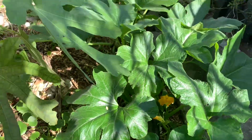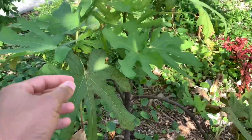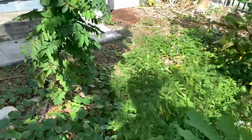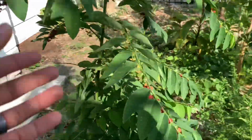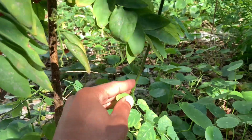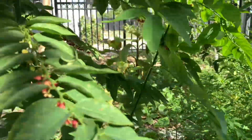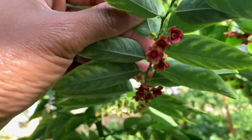And bringing it back up from that, our black mission fig. I pruned this a lot actually. We have a lot of new growth coming in here. Right here, our katuk, which has grown a lot. I've clipped some of the stem from right here and actually replanted it around the yard, so I'll show that so y'all can see how that's going.